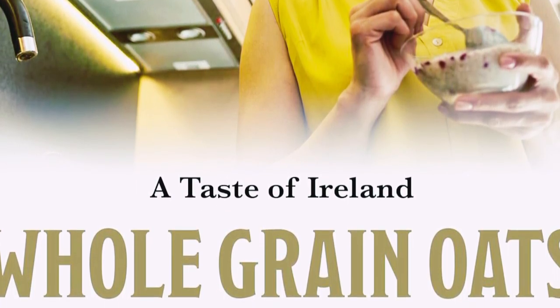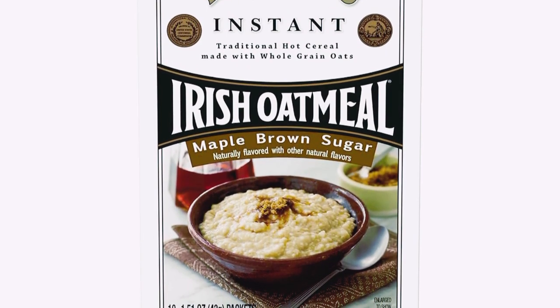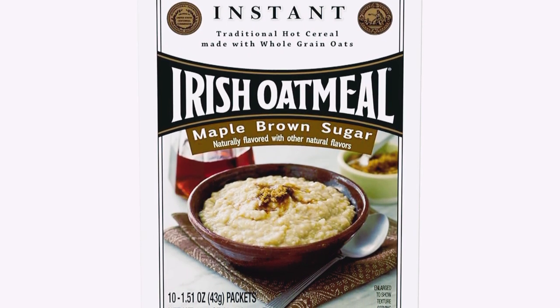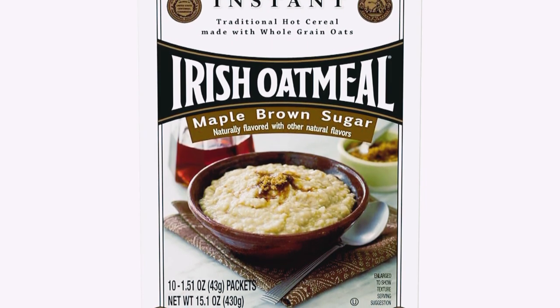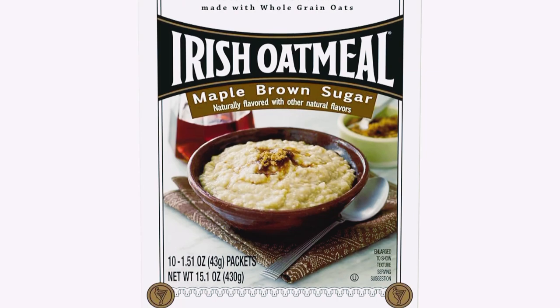Alright, the moment of truth. Let's see how it tastes. Wow, this is really good. The maple flavor is just right, not too sweet, and it is that authentic, rich taste. The oats are perfectly cooked, not mushy at all. You can tell this is high-quality oatmeal.